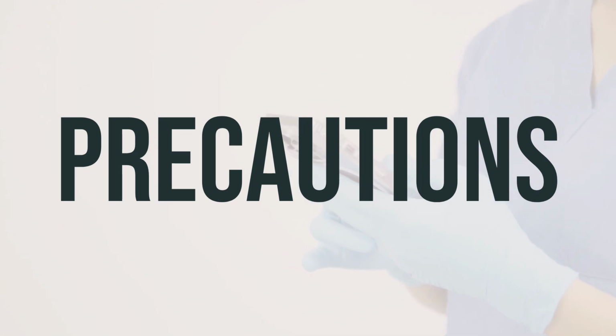Before using Ephrine nose drops, it's important to talk to your doctor or pharmacist if you have any allergies to this medication or other similar medications. It's also important to let them know if you have any underlying health conditions such as heart disease, overactive thyroid, diabetes, high blood pressure, or difficulty urinating due to an enlarged prostate. If you are planning to have surgery, make sure to inform your doctor or dentist about all the medications you are currently taking, including prescription drugs, non-prescription drugs, and herbal products.